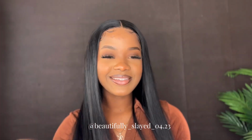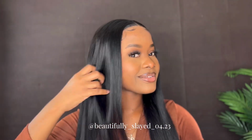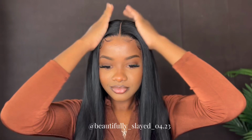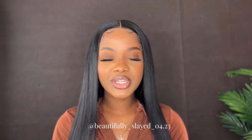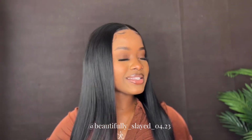Alright guys, so this is the finished look. Once again, today we're featuring Alipearl here, and this is their 22-inch 13x4 straight wig.